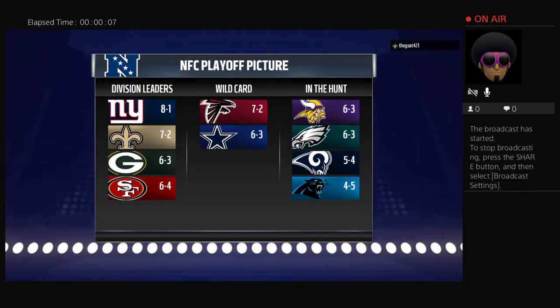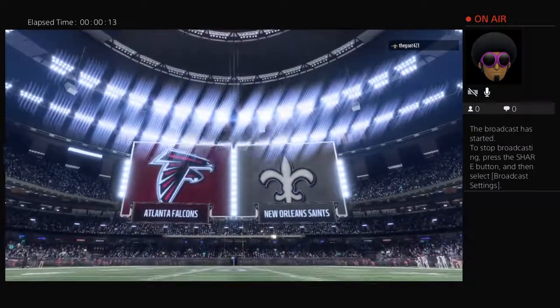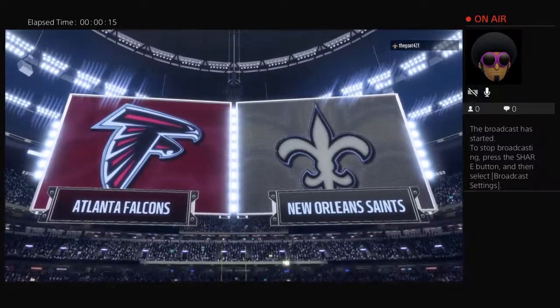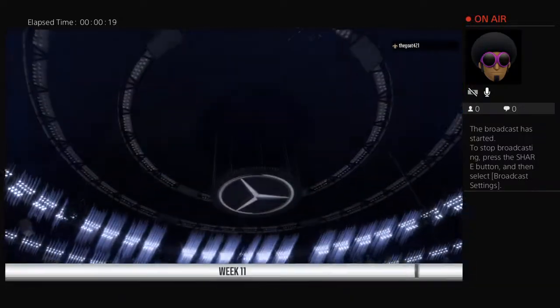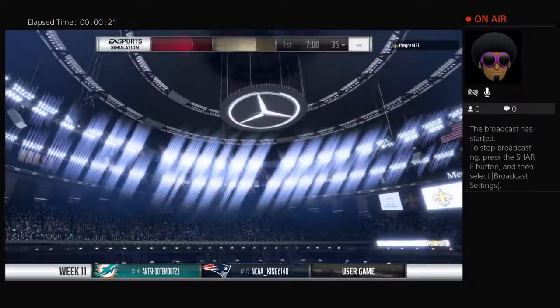Everybody, I'm Larry Ridley, and this is the NFL on EA Sports. Today's matchup features a team that can really move the ball. The Saints lead the league in first downs, and they'll be up against the Falcons defense that will be fighting hard to quickly get off the field.